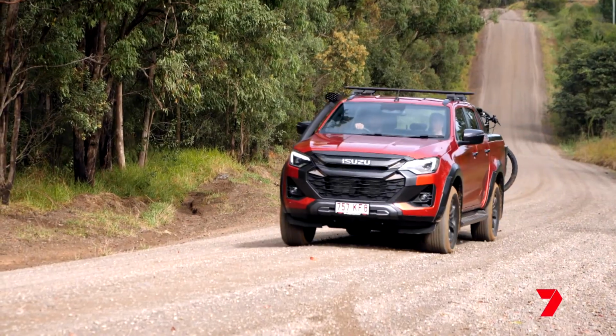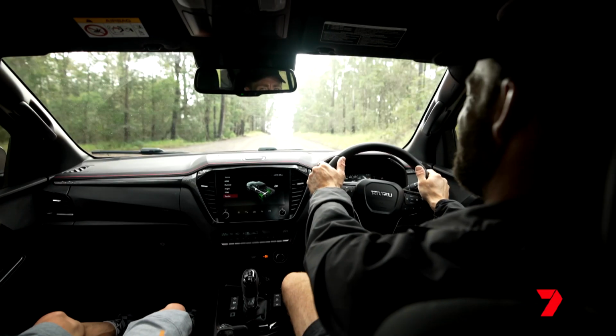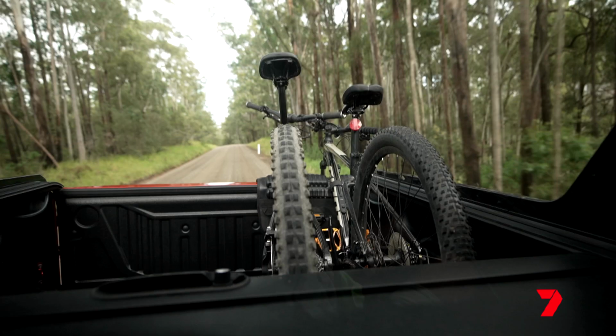It was Tim's idea to come to the Glasshouse Mountains, one of his favourite spots. There's a good mix of trails, so there's a bit of cross country, and there's a more serious downhill track in the middle of it too. We might give that one a miss today. We'll see. I reckon we go. You reckon you're on? Yeah, let's do it, dude.